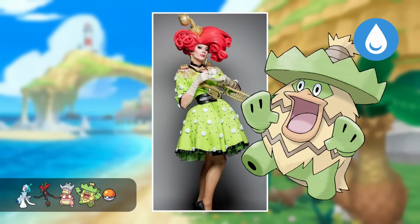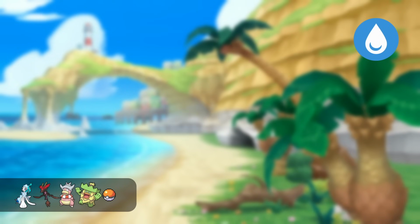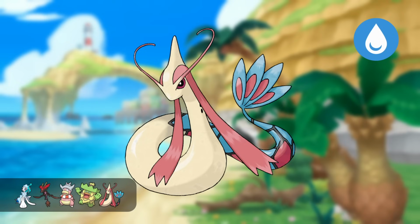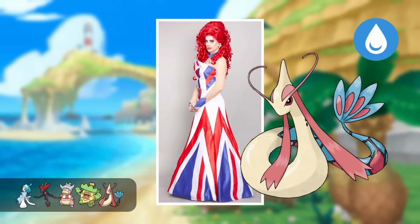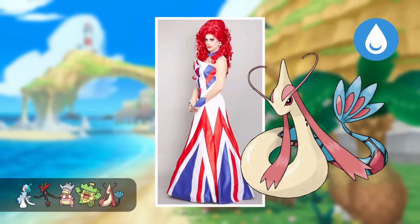I also like how the small white flowers reference Ludicolo's grass typing. Her final Pokemon is Milotic, based on her look for the grand finale, as the scales on its tail resemble Divina's dress, which has the pattern of the UK flag. Does this mean Milotic is the official mascot of the UK? Because with Milotic's red wig and cream-colored body? I don't think so. Great job!